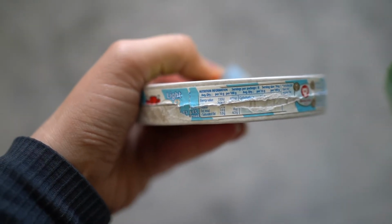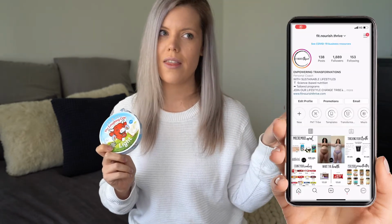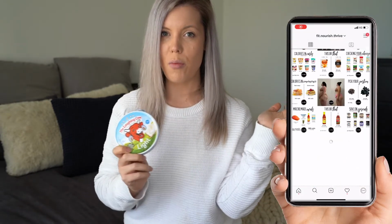26 calories. Now what I wanted to show you was one of our first ever posts on Fit Nourish Thrive, which was actually the Dairy Lee light cheese. I'll put a little thing right here of our first ever post.